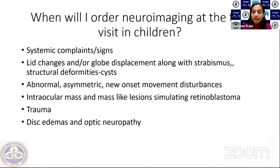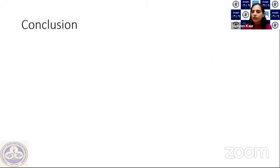So neuroimaging at the first visit in children, when do you order that? You should not do it always. Obviously, in a country like ours, there are cost constraints. So if you have systemic signs, lid changes or globe displacements, abnormal asymmetric new movement disturbances, or of course suspected intraocular masses and disc edema, those are the indications that, to my mind, we can order neuroimaging even at the first visit for children, and then hold on after our clinical opinion.